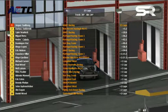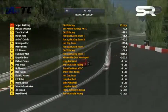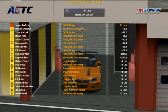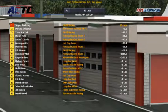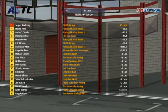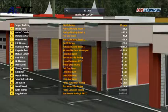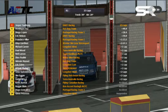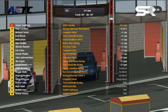As Gardner finishes the race in 10th position, 11th Michael Carver, 12th Paul Wood, 13th Neil Larson on his debut, 14th Dino Polini, 15th Sidonio Manuel, 16th Eric Estet, 17th Dennis Phelan, 18th John Stricker, 19th Jim Egan, 20th Daniel Wood, 21st Keith Barrick is classified, so he will score some points. 22nd Reggie Blaine, 23rd Hugo Gonçalves, 24th was Glenn Peterson, 25th Robert Isles, and rounding out the field was Matt Hunt, who retired on the very first lap alongside Robert Isles.